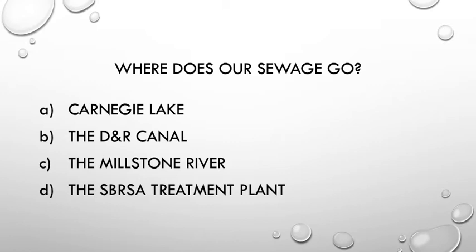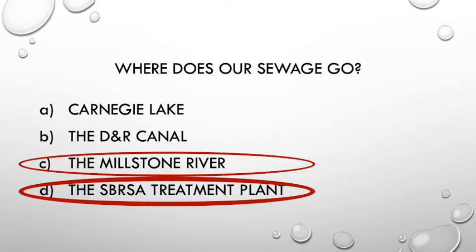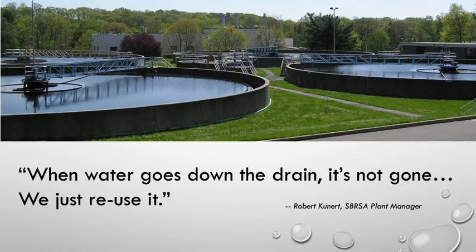And the answer is D, the SBR-SA, or Stony Brook Regional Sewerage Authority, sewage treatment plant in Princeton. After it's treated, the water is returned to C, the Millstone River. This is what the plant looks like. And I asked the manager, Robert Kunert, what he thought the public needed to understand most about water. He said, people need to understand that when water goes down the drain, it's not gone. There's always the same water on this planet, no more, no less. We just reuse it.